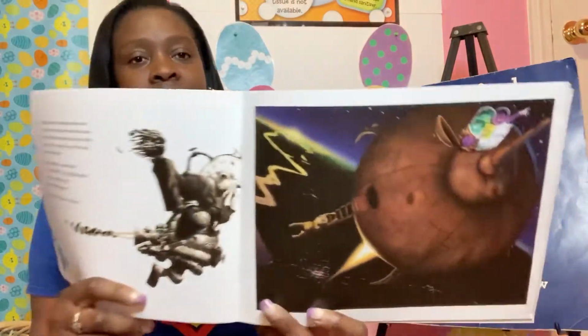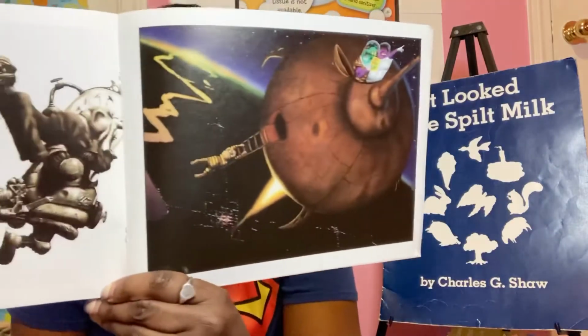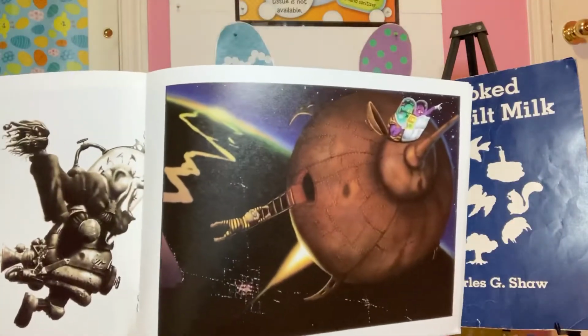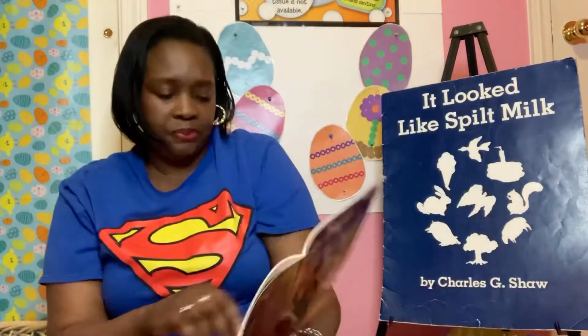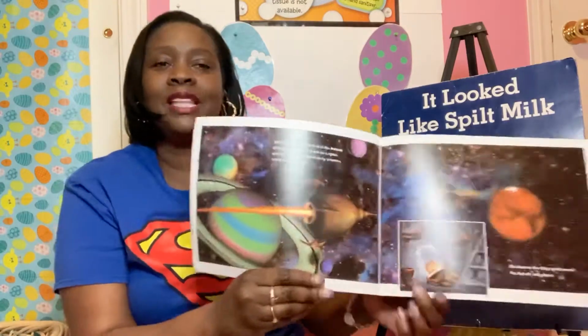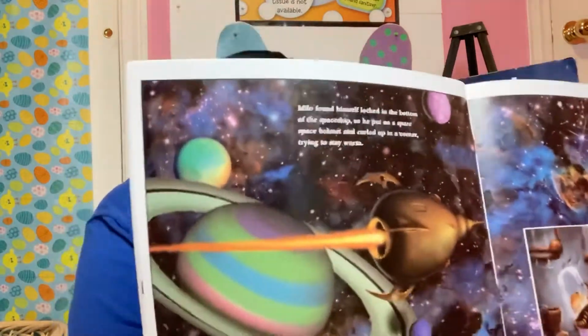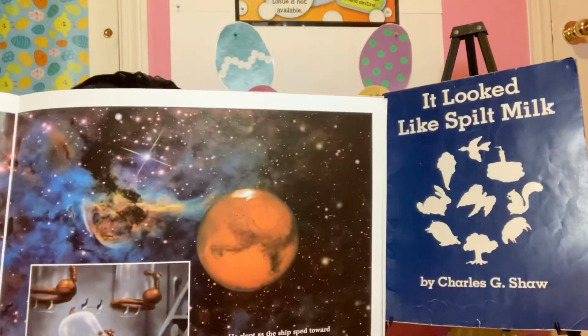And there he is. You see him? Hanging off this spaceship. Let me get a good close-up for you. See him down there hanging off the spaceship? Trying to steal his carrot-cuddling mother. Oh, look at this. A nice picture of space like we read in our solar system book. Oh, look at all the planets.